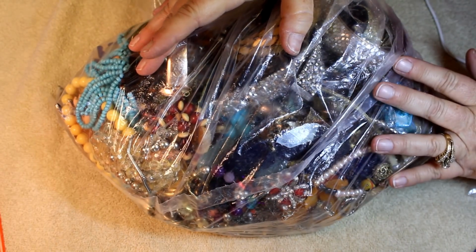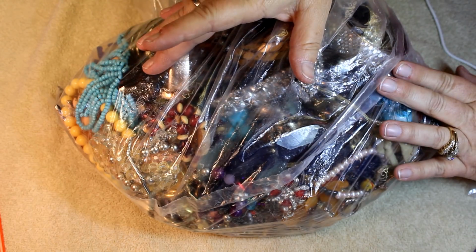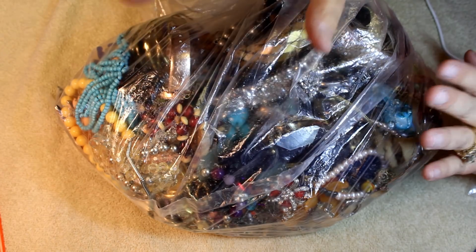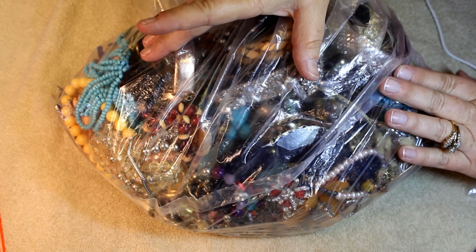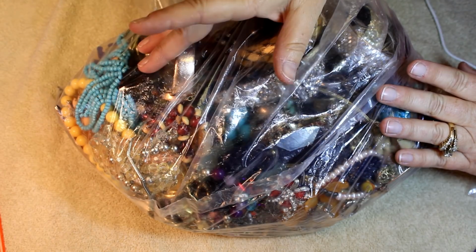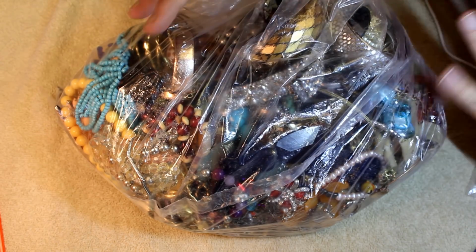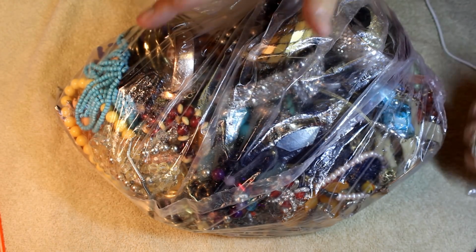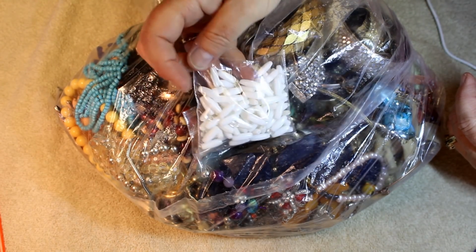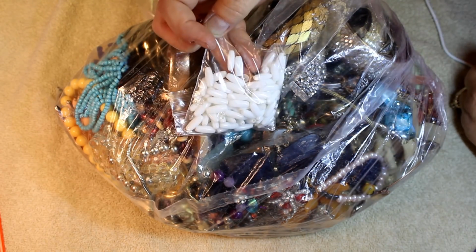Well, let's talk about the craft. All right, there's a lot of craft for a box that was deemed as all wearable jewelry. Yeah, okay. There was more broken in here than we usually see in a craft lot. And this one has extremely worn bangles. I mean, this was just a lot of junk. In the very bottom were some nice glass beads, though. They're nice white tubular beads. So, I mean, that was a nice find.